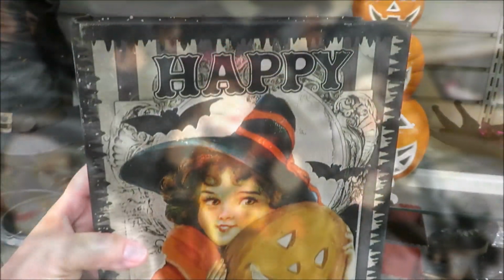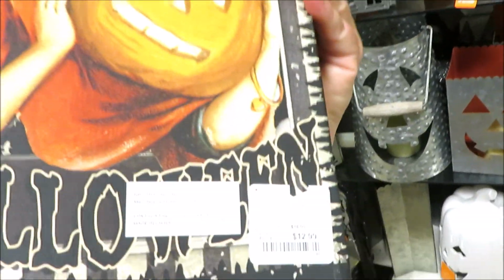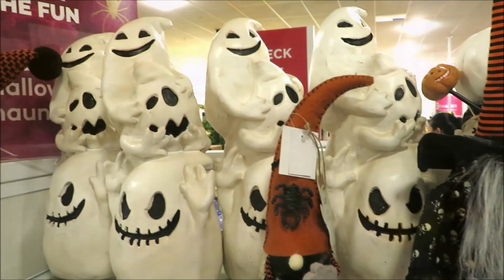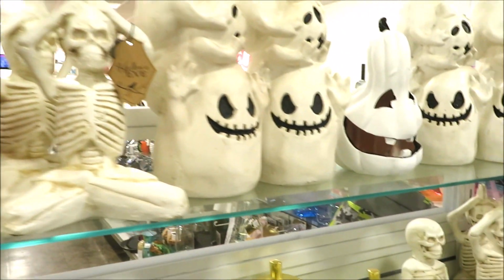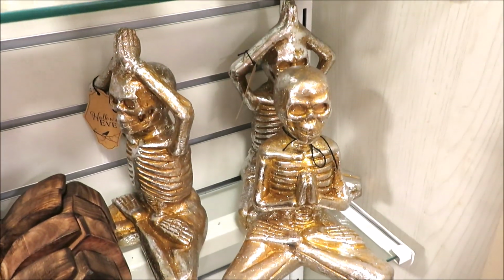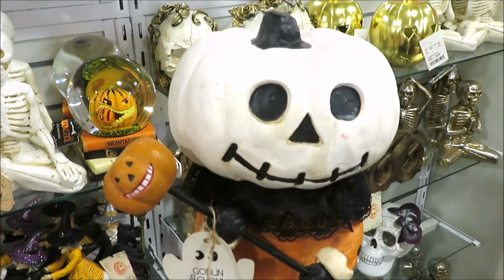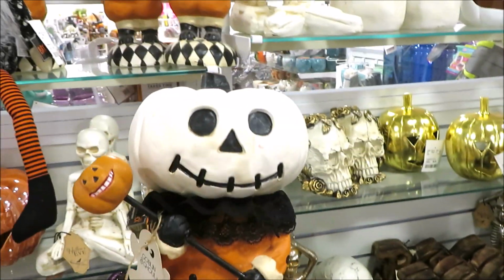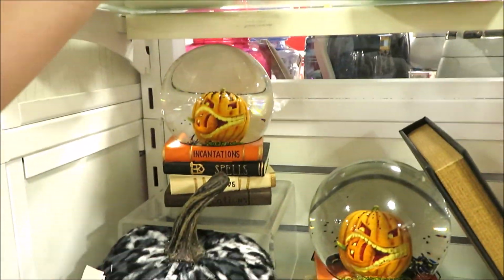Now every witch needs a spell book, and they have a lot of these box style storage boxes that are beautiful, very vintage looking. The first one is $12.99 and then $7.99. Now we're going to take a look up near the register where I found more treasures. Lots of skeletons doing yoga again this year in white as well as gold tones. But what really caught my eye was this jack-o'-lantern with the harlequin pattern along the bottom, and he was just $14.99. They also had these stacked ghosts, and I was surprised they were just $12.99, very old school looking.